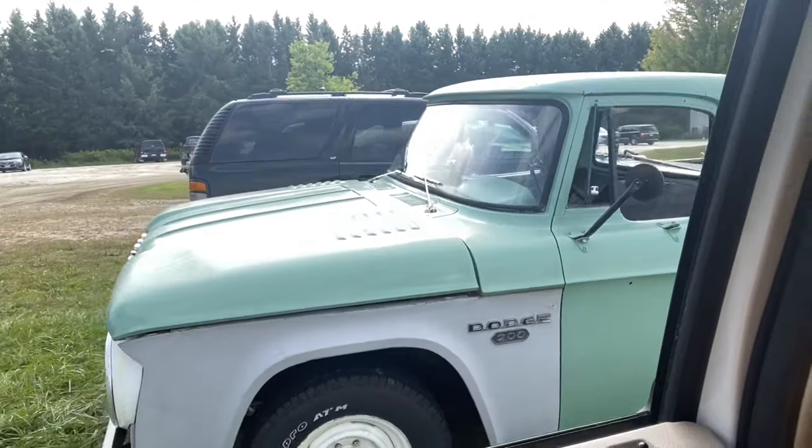All right, so we are done at the historical village. We just got in the truck right now. Hopefully, you guys like that little thing. Lauren wants that truck.